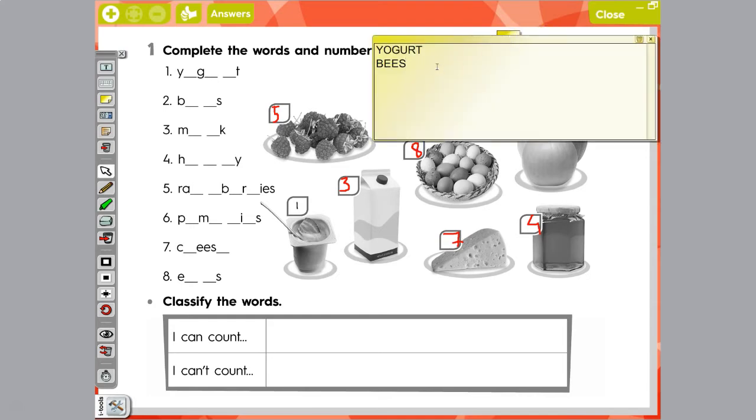Number 3, milk. Number 4, honey. Number 5, raspberries. Number 6, pumpkins. Number 7, cheese. And number 8, eggs.